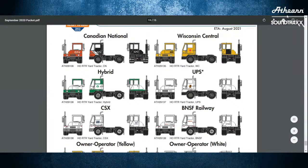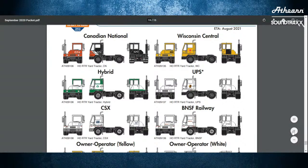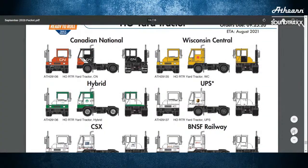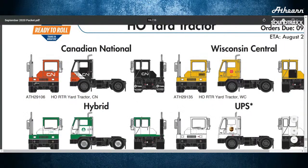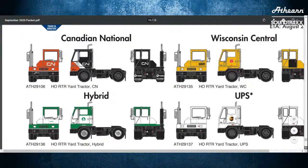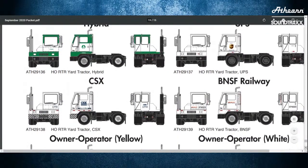I've seen some of those hybrid tractors that they've been testing out in different places. So it's not based on anything specific. We kind of made up our own hybrid logo for it, but it fits right in with a group of tractors in the terminal scene. Definitely, it's got a nice looking paint scheme to it as well. You've got the UPS with the current day logo, right? With your current operations. Got a few more railroad owned tractors as well.